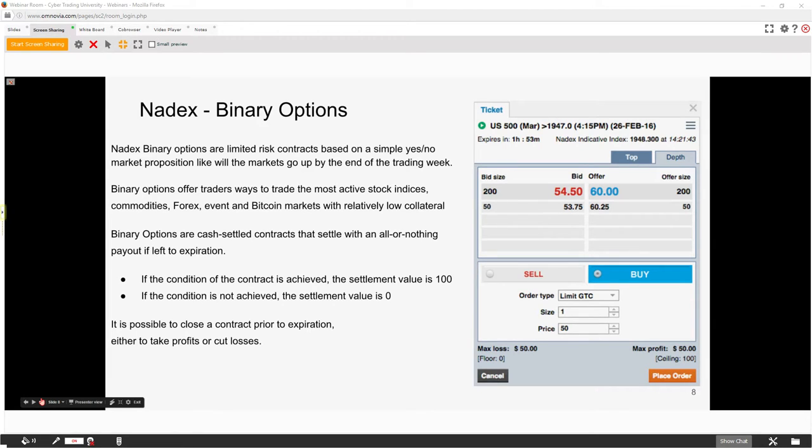On the right-hand side, that is actually what a NADEX order ticket looks like. So 1947, in this specific case, the market was trading at 1947. You can see it says the index is actually at 1948.3. So what you're doing here, if the market just stays sideways the rest of the day, goes up a little bit or even down a little bit, but ends above 1947, I can buy this contract for $60. That would mean in this instance, the risk is $60, the reward is 40. But as long as it goes sideways, if it goes up a little bit, even down a little bit, I'm going to get that entire reward. Now, if it moves against me, I have the choice to either trade out of it or let it expire and then take the full loss upon expiration.